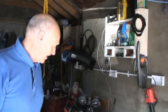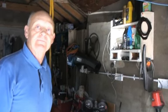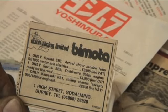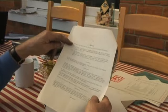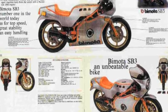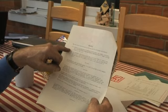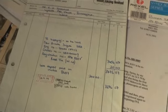You mentioned that you've got the original copy of the MCN that this bike is featured in. Oh yes, yeah. And here is the actual advert that went into Motorcycle Weekly for this bike, is that right? That's what it appears to be, yeah. Listing the three specifications they offer for the SB3. And what they're saying is that the GS1000 units are scarce, so they will take all the parts required from a brand new GS1000, leaving them with a dead rolling chassis to sell.